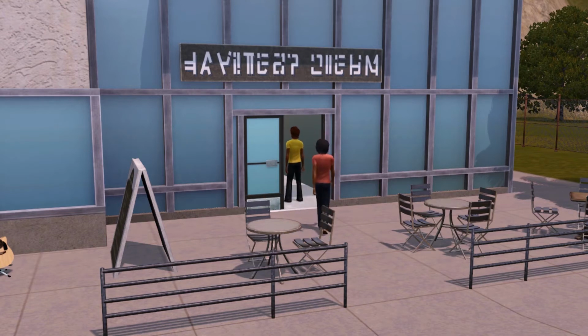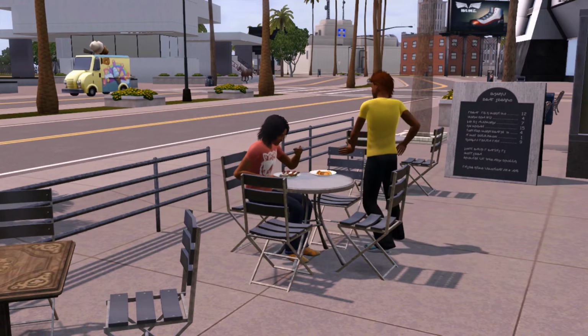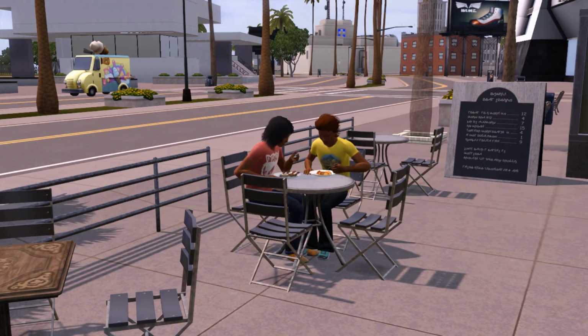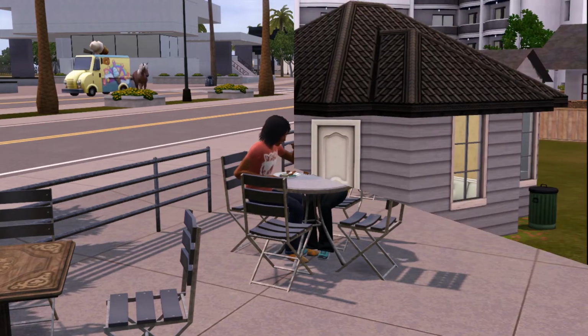Of course, they need to discuss the pros and cons of each house and decide which one suits their family best. Of course, the larger home has everything on their wish list, but that price tag might be a little bit too much for them to pay right now. And the smaller home, although very compact, does also have everything that they need to start their family. I wonder which house they're going to choose.